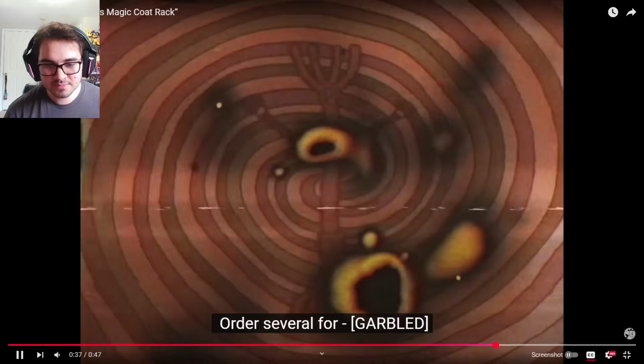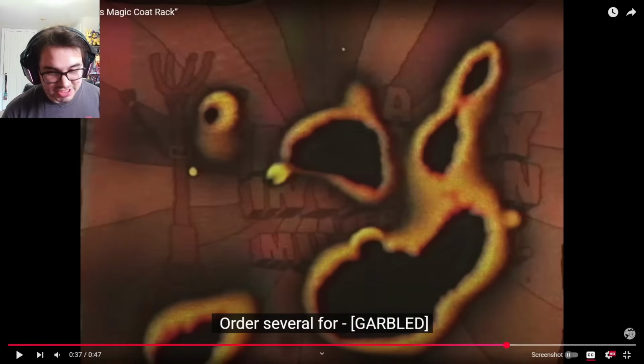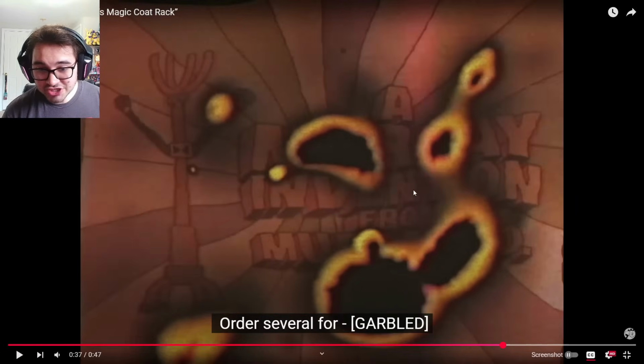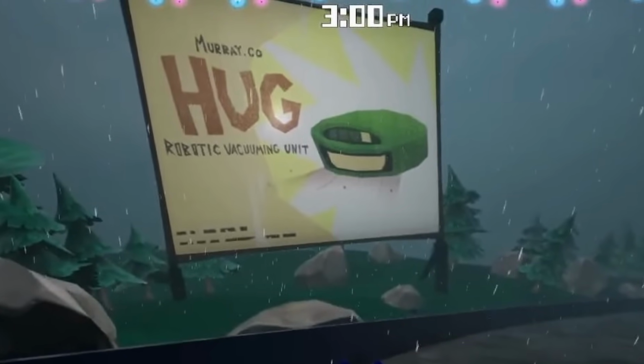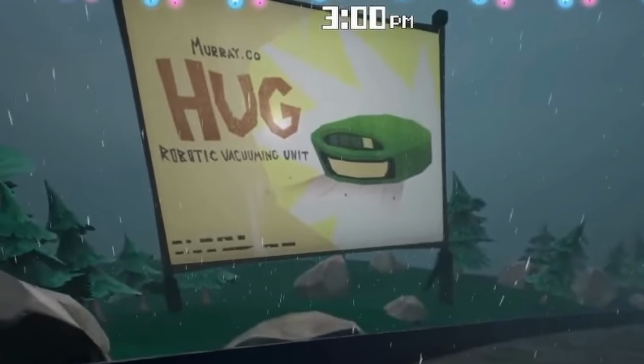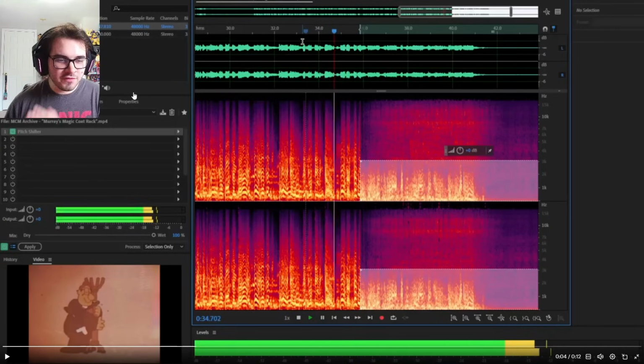Right here, where, as you can see, it says a Murray invention from Murray Co., so another reference to Murray Co. We first got that reference in Five Nights at Freddy's, actually, on a big billboard that had, I believe, a vacuum cleaner. And then, obviously, the voice kind of distorts as the tape burns, which we will talk about in a second. But shout out to Travis Plush Productions over on Twitter, who was able to make out what the distorted voice was saying.